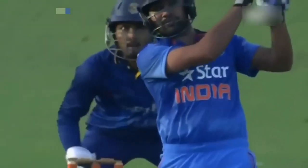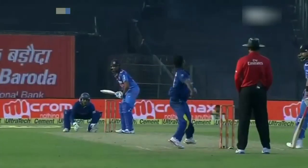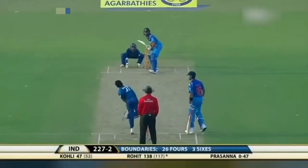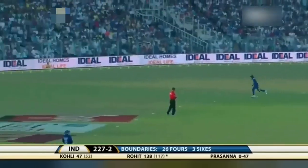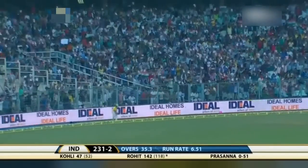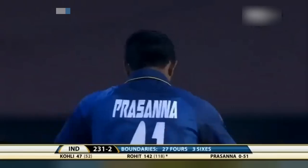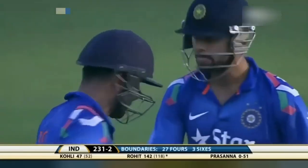Started out well, Sikuge Prasanna in his first spell, but once the batsmen played themselves in, they've been toying with him right through the line. Cuts this away late for another boundary. Rohit Sharma is moving up gears here. 142. 18 boundaries and 3 sixes.